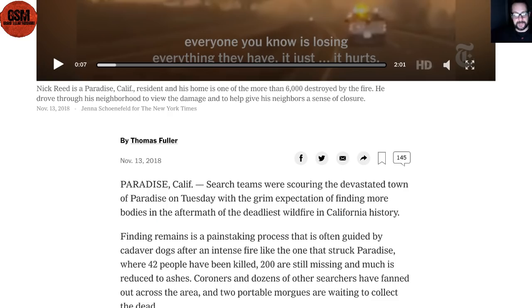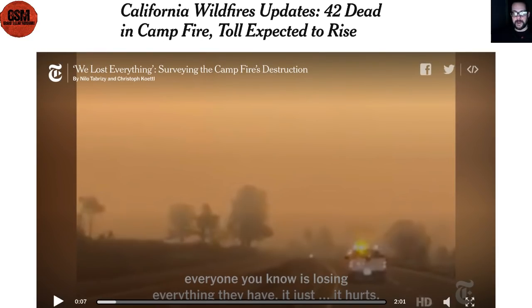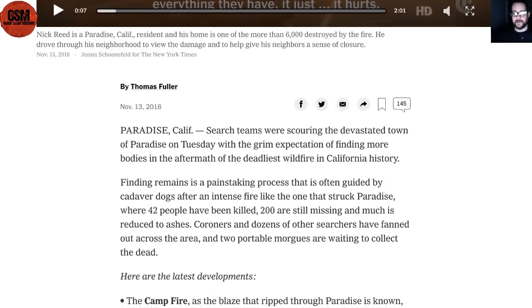And let's get right into some headlines, shall we? First, I want to talk about the California wildfires, unfortunately. 42 have now been confirmed dead. That death toll is expected to rise.